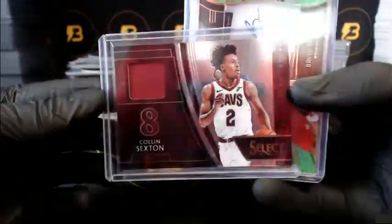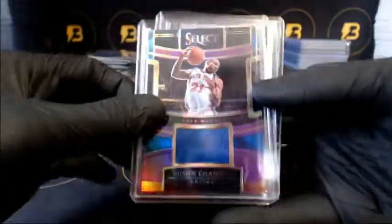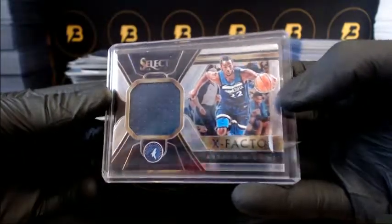And we got Sexton going out to the Cavs. Brown Jr. for the Wizards. Jordan for the Clippers. Knox for the Knicks. Bagley going out to the Kings. Chandler for the Knicks, and Wiggins for the Timberwolves.